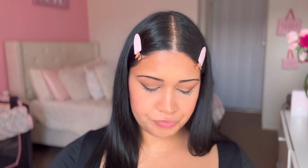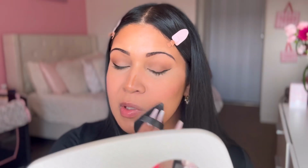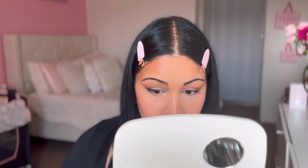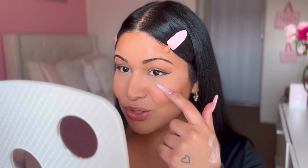And I usually do set my under eye just the way I'm doing right now, and I don't get super dry. Let me just set the... Okay, you guys, it is looking really dry under there, but I'm gonna give her the benefit of the doubt, and let's say that it's the powder. I don't know. Usually when I do set my under eye, I don't get so dry right here, as I am right now.